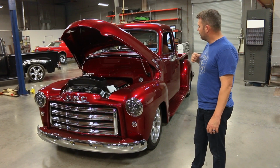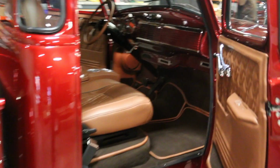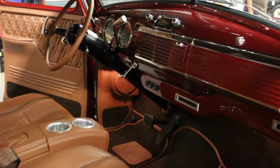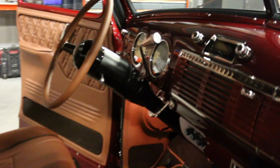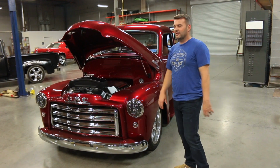One thing you don't find a lot of are GMCs from this era. It seems like most of them were Chevys. I guess if you had a little extra money, then you bought a GMC. I think it's kind of the same way today, right? Or you buy a Ford, one of the two.